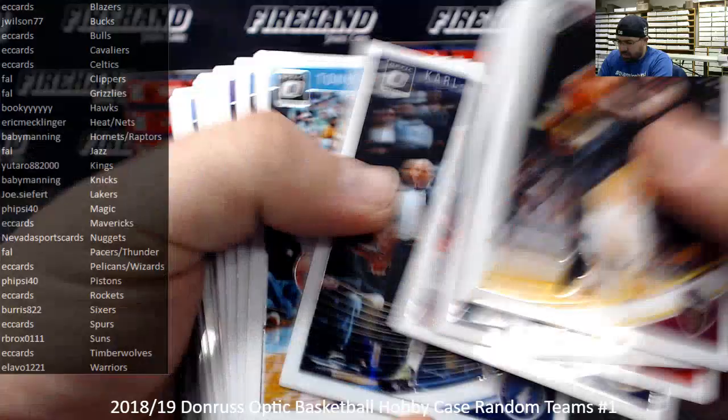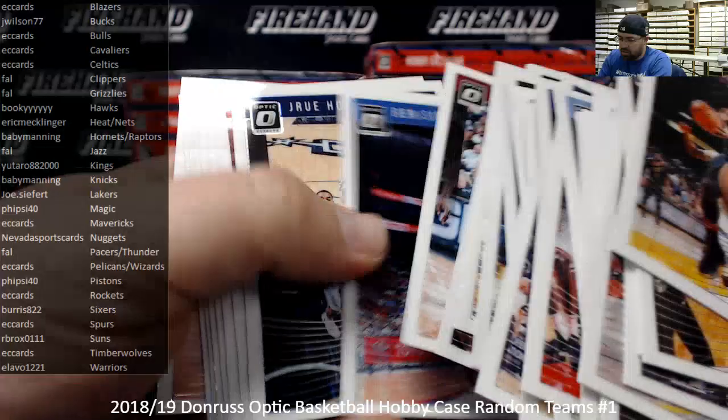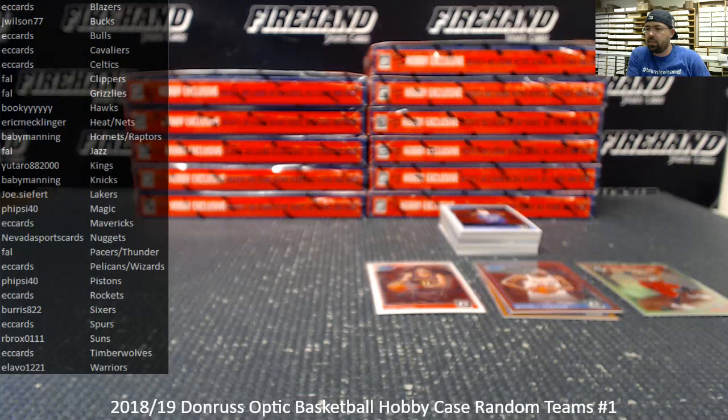Yes, I will use that term on this one. We were denied an autograph in box number one already. This is not a good start. Very first box of this stuff that we open. Yep, I'm going to have to mark it down, guys. I'm sorry. That is not something I expected. Let's see. Random teams, box one, no auto. All right. Well, let's see if box two is better.